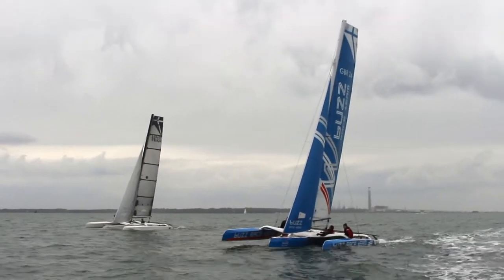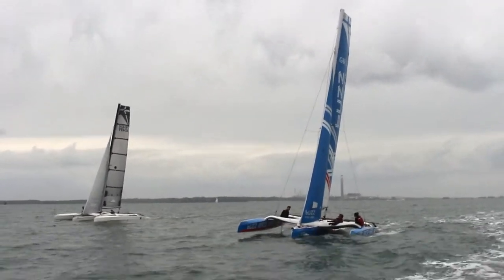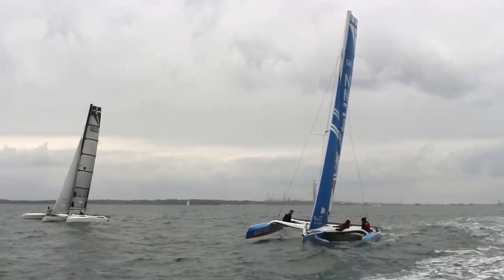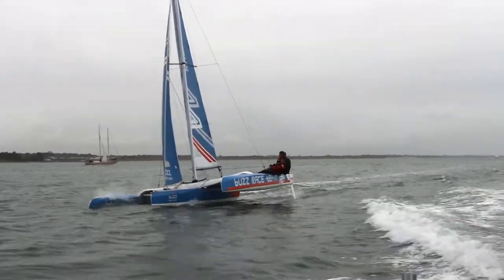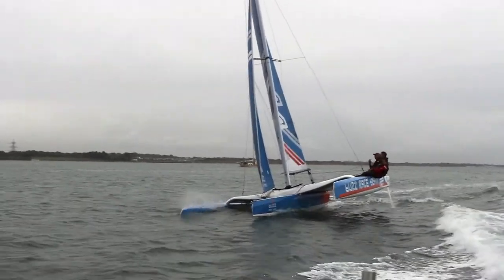So who's it for? Well, it's clearly aimed at sailors of smaller catamarans who are looking to move up to a more powerful and exciting boat, but it should also have massive appeal to those who currently race monohull sports boats and inshore racing yachts.